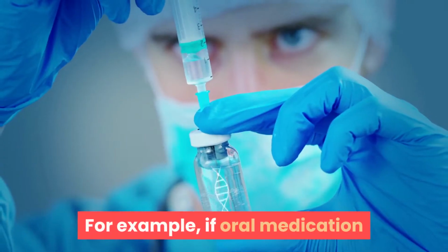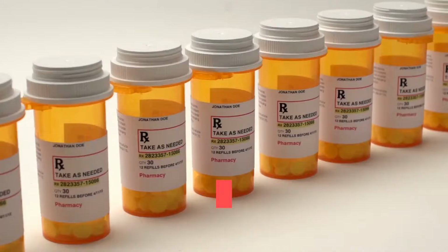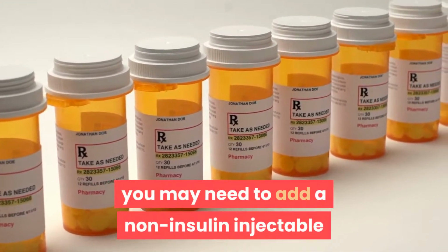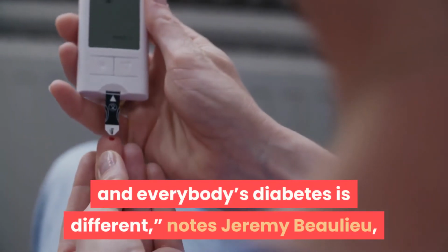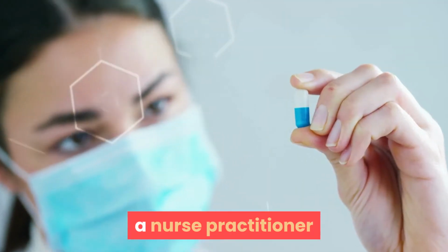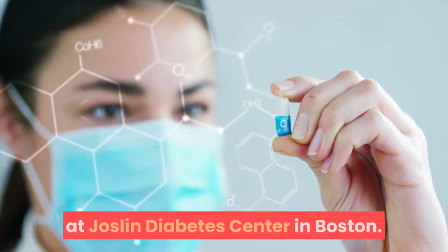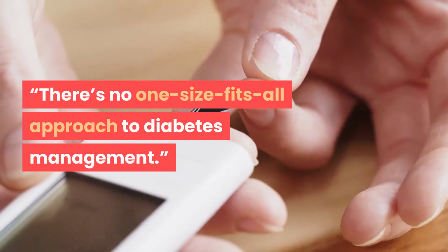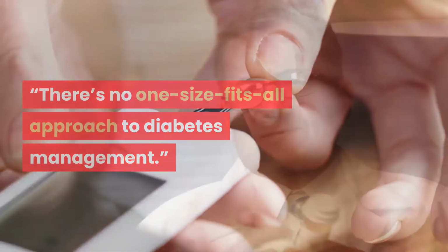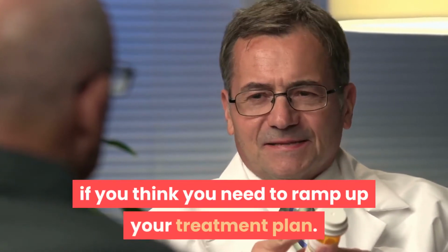For example, if oral medication and lifestyle changes are no longer working to manage your diabetes, you may need to add a non-insulin injectable or insulin to your treatment plan. Diabetes is very complex, and everybody's diabetes is different, notes Jeremy Beaulieu, a nurse practitioner and certified diabetes care and education specialist, CDCES, at Joslin Diabetes Center in Boston. There's no one-size-fits-all approach to diabetes management. Here are some questions to ask your doctor if you think you need to ramp up your treatment plan.